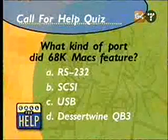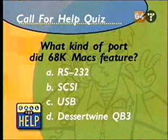Don't go anywhere, folks. We've got one more chance to take our tech quiz. Our question of the day is: what kind of port did those original 68K Macs, the ones based on the 68,000 processor, feature?